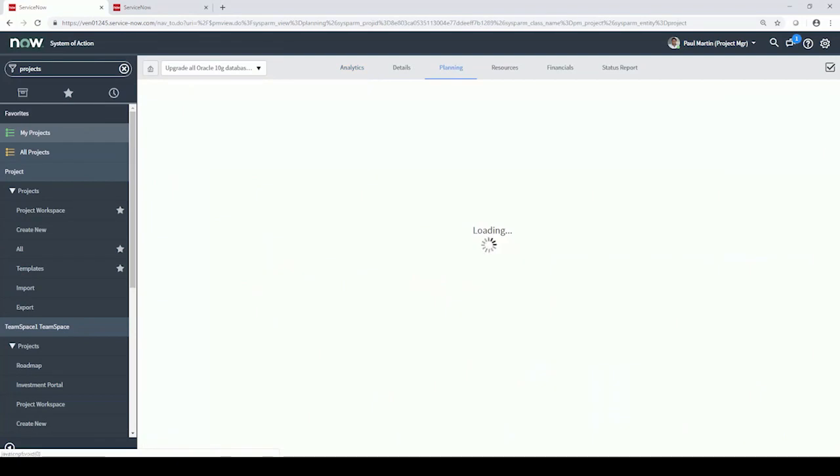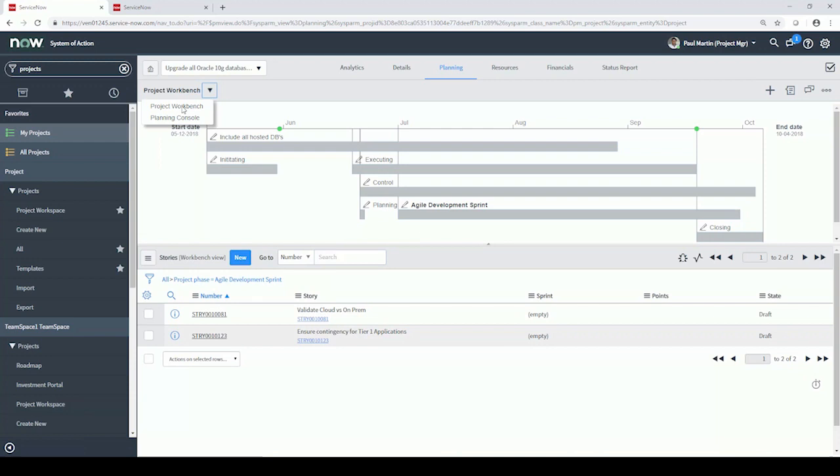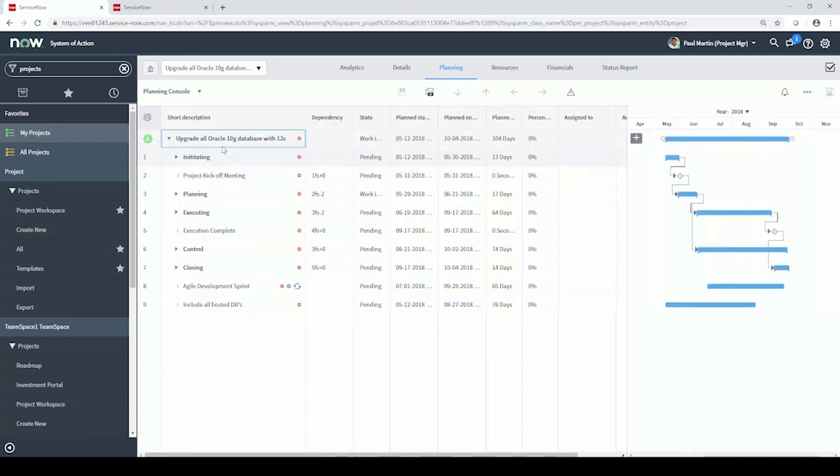But one thing I wanted to look at is that this is actually set up as a hybrid project. I'm going to start first with the planning console, where I have my more traditional work breakdown structure that shows our major phases of initiating, planning, executing. And then you can see I have this Agile development sprint. This is basically where we put in the tie to the Agile solution.